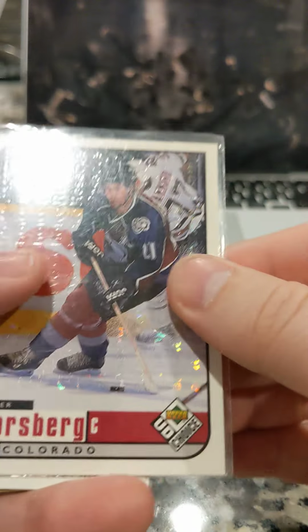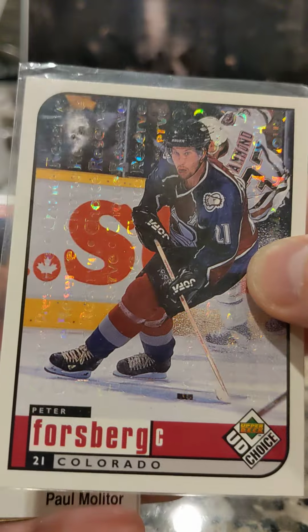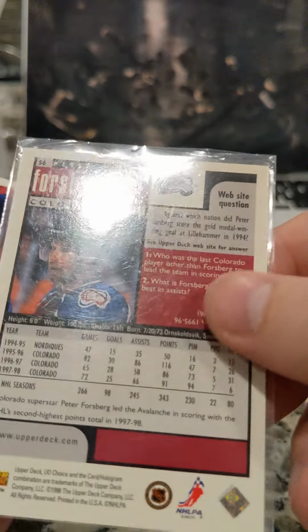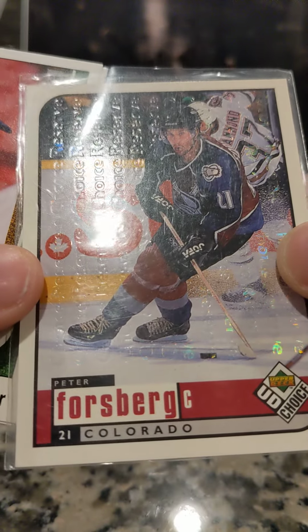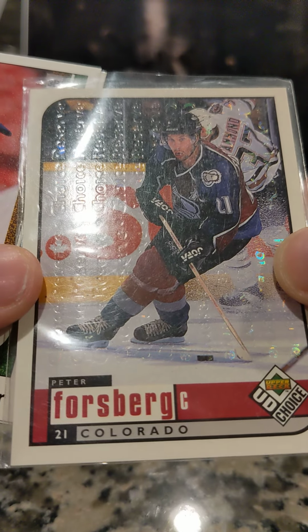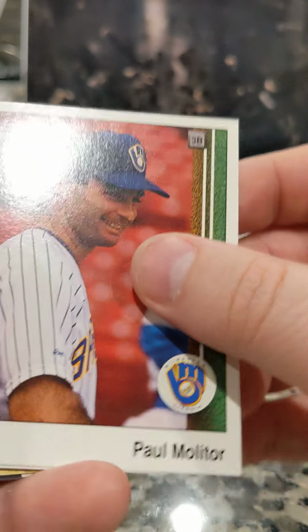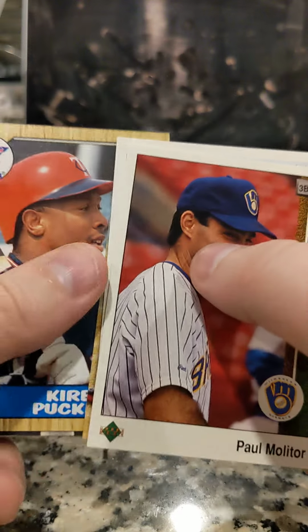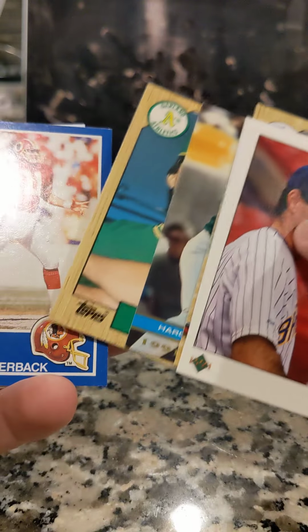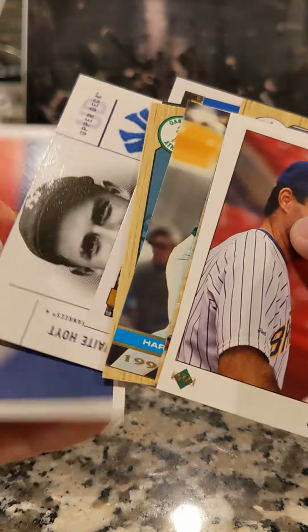Now look at this, Forsberg. Some sort of reflective on it. Says reserve. Choice Reserve. Mark McGwire. Kirby Puckett. Harold Baines. Tim Raines.